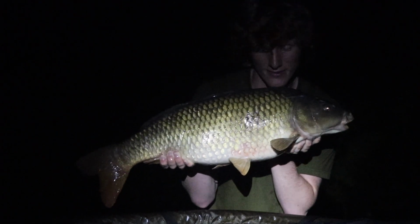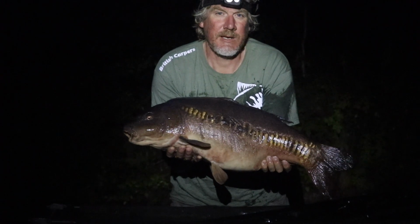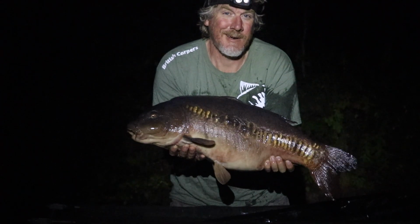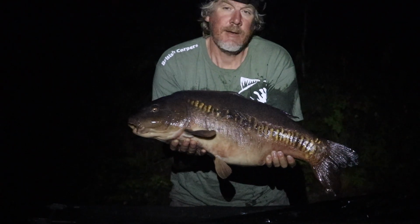Let's get this one back. First fish of the night. Mid-20, low to mid-20. Haven't bothered weighing it. Water's really warm. Weather's been warm. Can't keep these fish retained. On B5. Happy with that.